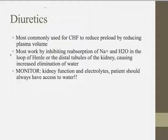And there are 4 major classes of diuretics used in veterinary medicine that you may see. When it comes to heart failure, the most common are loop diuretics, thiazide diuretics, and potassium-sparing diuretics. When you're using diuretics, you want to make sure that you are monitoring kidney function and electrolyte levels, and patients should always have access to water.